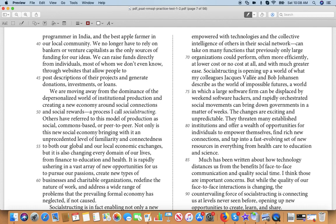Let's take it from line 72, social structuring. Social structuring is opening up a world that my colleagues, Jacques Villy and Bob Johansson, describe as the world of impossible futures, a world in which a large software firm can be displaced by a band of software hackers, and rapidly orchestrated social movements can bring down governments in a matter of weeks. Wow. Any questions about that? No. Okay. I think the vocab's pretty straightforward.